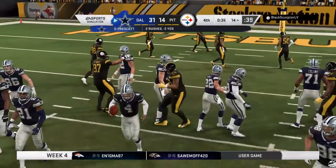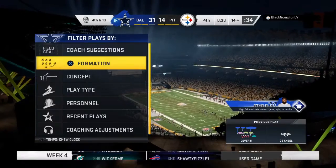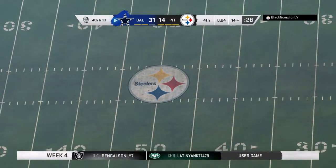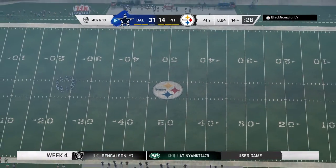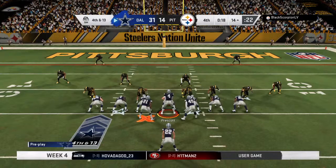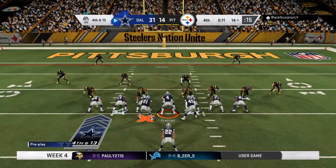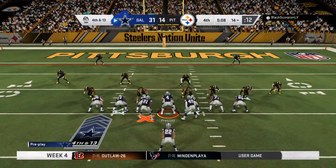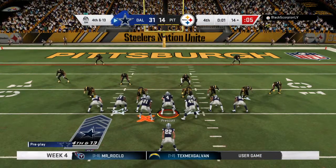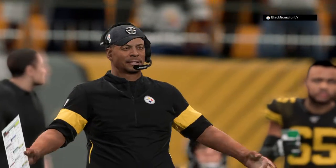And they take a knee. Prescott on the keeper. Watch the twist, watch the twist. So this one will end in a victory for the Dallas Cowboys.